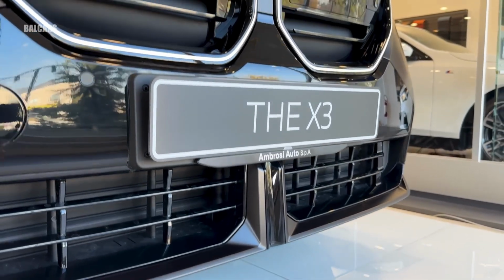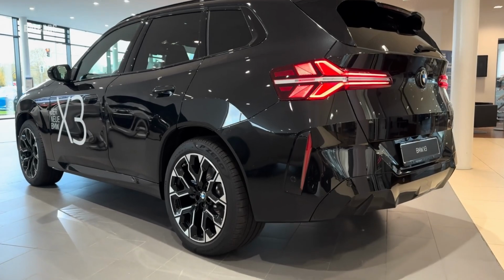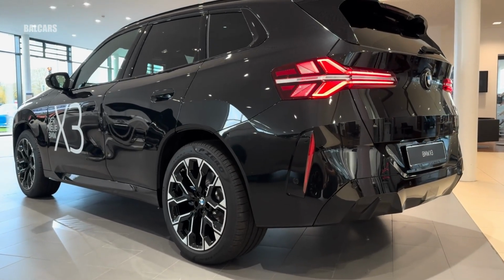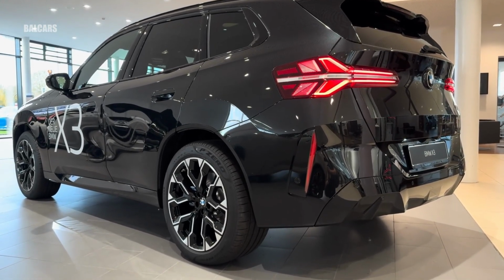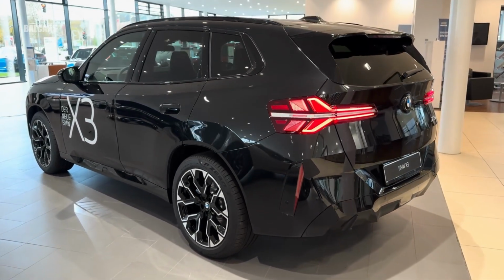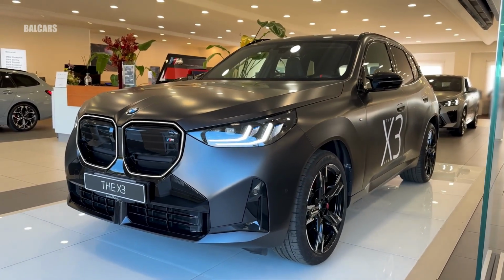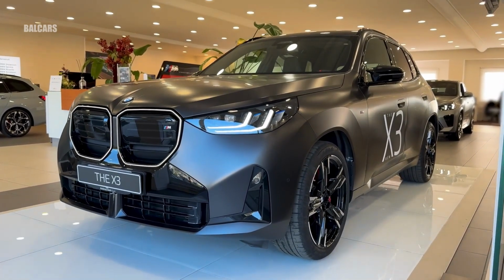The signature kidney grille has been slightly reworked, giving it a more pronounced and aggressive look, especially when paired with the revamped LED headlights that feature a distinctive daytime running light signature. The sculpted body lines of the vehicle not only enhance its aerodynamics, but also lend an air of sophistication.